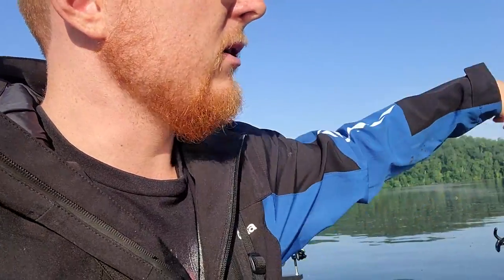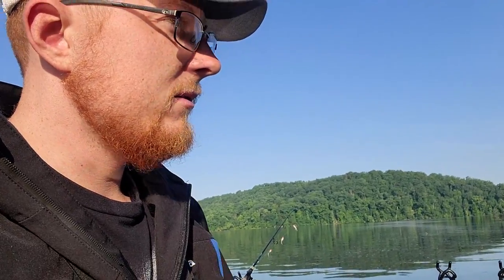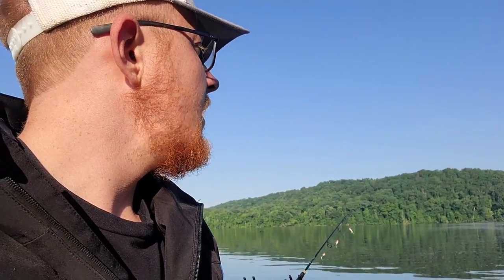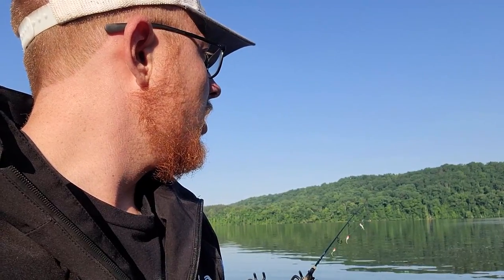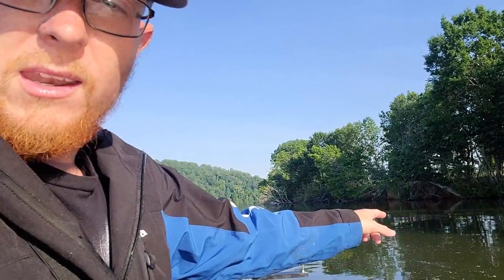We're gonna throw some up real shallow. It's kind of an eddy over here too, which is why there's a deep hole. It's digging it out, or it has dug it out over the last 100 years or so as they've had this dam here and whatnot. From all the flow, but that's what we're doing. You can see all the timber on the bank and whatnot down there.